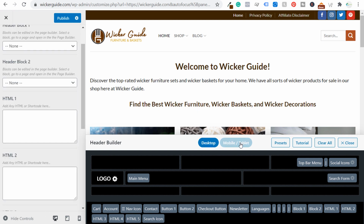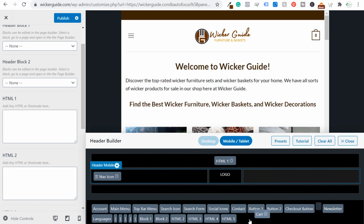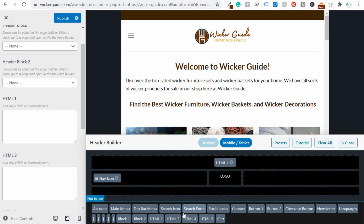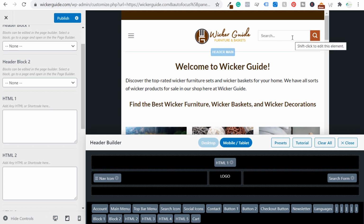Now, if we come over here to mobile and tablet, we can also see how it looks for mobile and tablet. So for that, we have our navigation icon, we have our logo, and we have the cart. So since my website doesn't actually have a cart, what I'm going to do is remove this and put it down over here. So that's going to get rid of this part in my header. And what I could do is put a search icon there or a search form there. So I can come here and put a search form in the top right corner. Just makes the website a little bit easier to use.